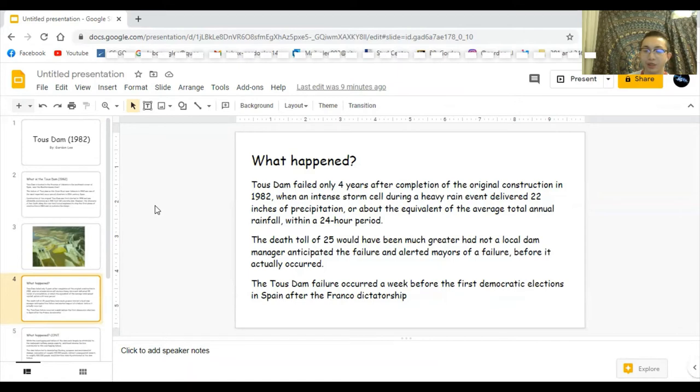So in 1982, basically, a huge rainstorm went down and gave up to 22 inches of rain, which is almost 2 feet in such a short period of time, in a 24-hour period. So this is very bad, because maybe when they were constructing the dam, they probably didn't think that this much rain could cause damage to the dam.